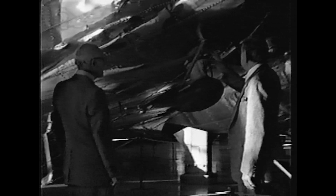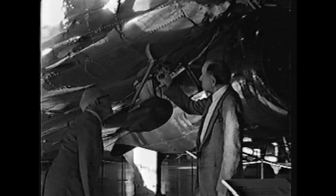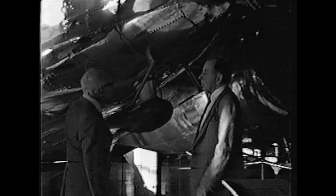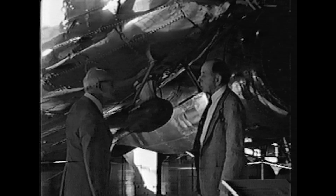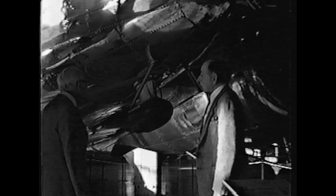You notice here, when you were on the ground, in order not to run your battery down, you could connect a battery's power source there to keep your lights on and your various facilities running, and even to help you start, so you didn't run your batteries down. You had electric starters by then, but that was where you plugged in the ground power.